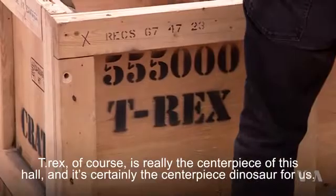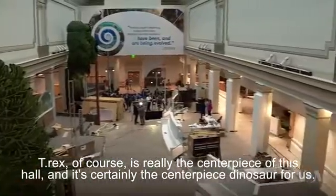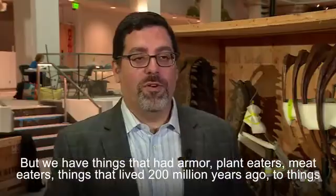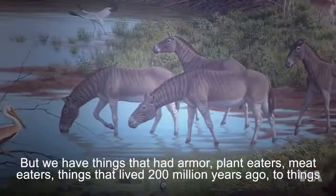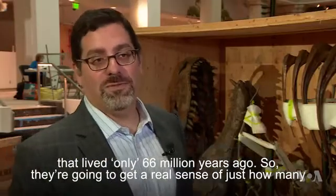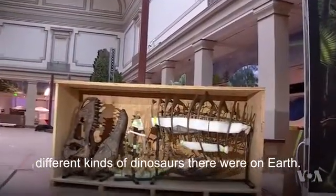T-Rex, of course, is really the centerpiece of this haul, and it's certainly the centerpiece dinosaur for us. But we have things that had armor, plant eaters, meat eaters, things that lived 200 million years ago to things that lived only 66 million years ago. So they're going to get a real sense of just how many different kinds of dinosaurs there were on Earth.